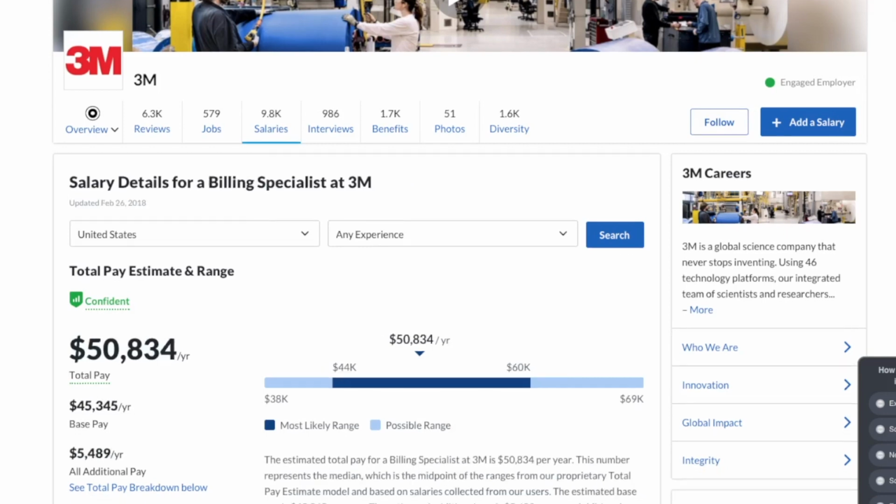Then I found something that says a collection specialist, and that is $45,000 a year to $65,000 a year. And then I found a job title that was just a billing specialist. That is $45,000 to $50,000 a year. So taking all these into consideration, it looks like the pay range on the low end would be $45,000 a year and about $60,000 to $65,000 a year on the high end.